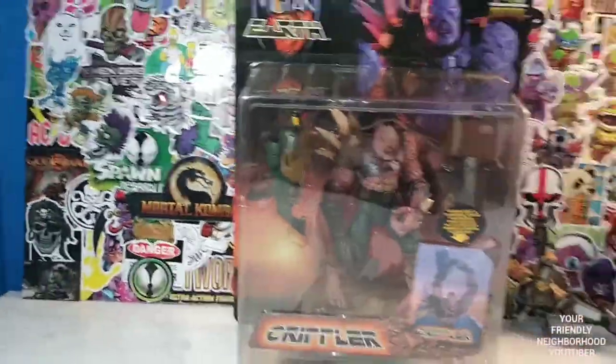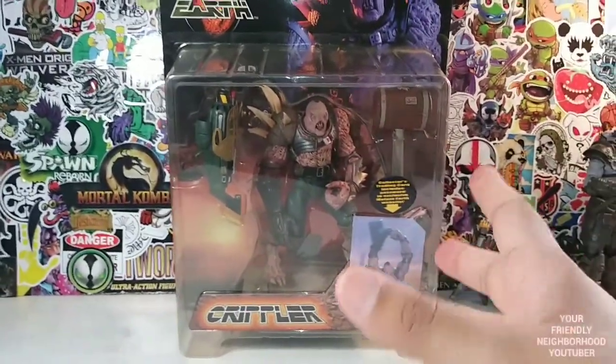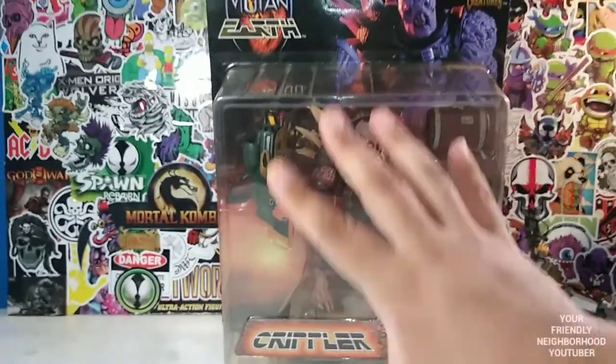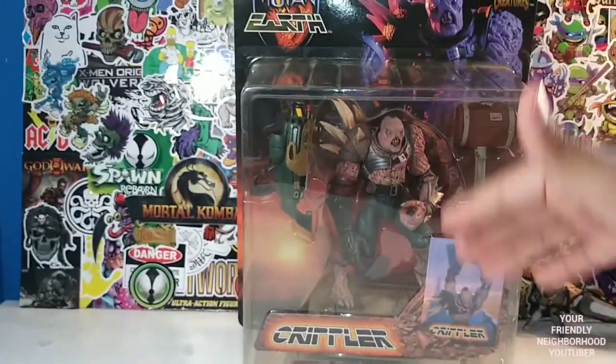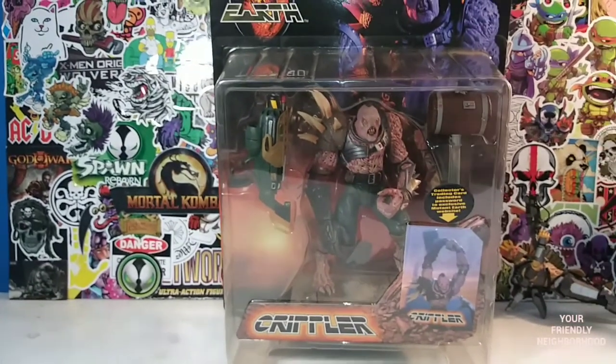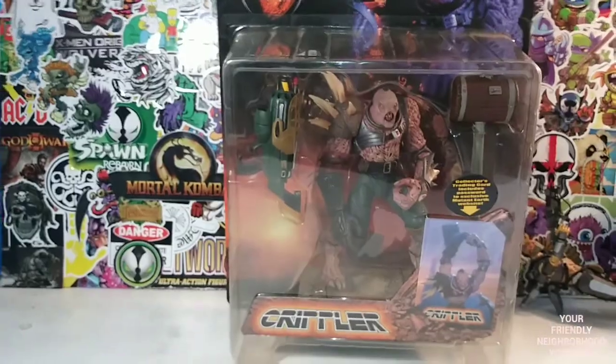So I'm going to fast forward to this already being unpackaged. It's going to be a pain in the butt trying to cut this thing open at the bottom. Plus, he's a big freaking figure too, man. He's probably about 8 inches. So let's fast forward to that. Let's get him out of the package and let's do a review of this masterpiece.